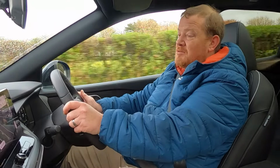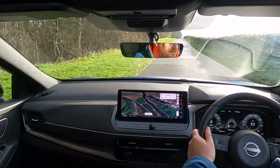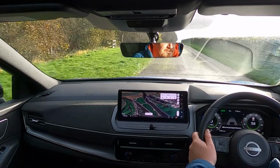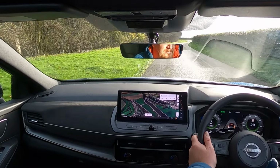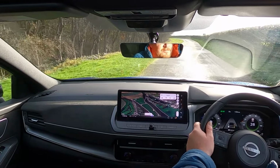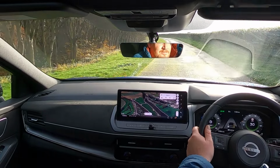But parking is absolutely easy. We have the 360-degree reversing camera and parking sensors, so parking's a doddle. And as I mentioned earlier, you have the auto park feature, which I don't like. I'm not ready to relinquish control of something like that when I can do it myself. You know what I mean.